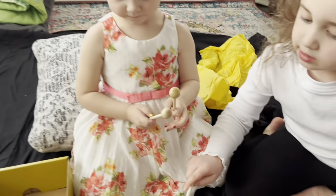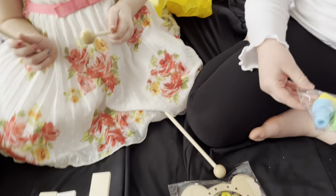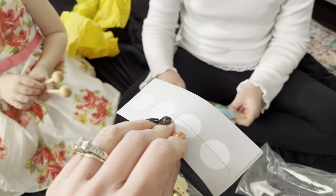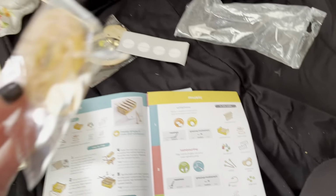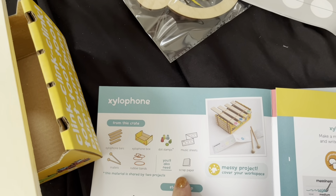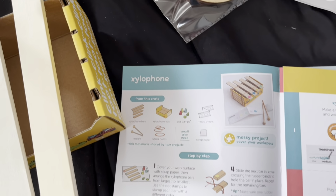This is the xylophone box. And then we have some dot stamps. They're so you know what note they are. And we have a music sheet. And rubber bands. And then it says we'll also need some scrap paper. So everything is included except for the scrap paper.